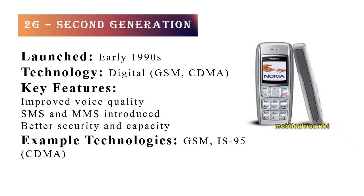Second generation, also known as 2G, launched in the early 90s. Technology: digital, GSM, CDMA. Key features: improved voice quality, SMS and MMS introduced, better security and capacity. Examples: GSM, IS-95 CDMA. So then came 2G in the 1990s, which used digital signals instead of analog.